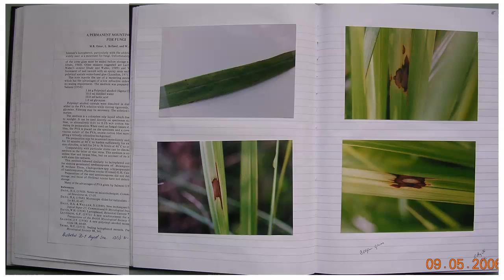Then I've got other things on that page. Here are photographs that were attached. It says what they are, and down on the bottom you've got a date. Didn't mean I took the photograph on that day, but that's the day I got the photographs back to be able to put these in.